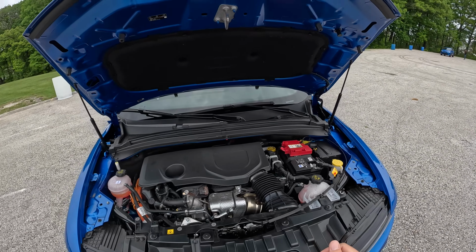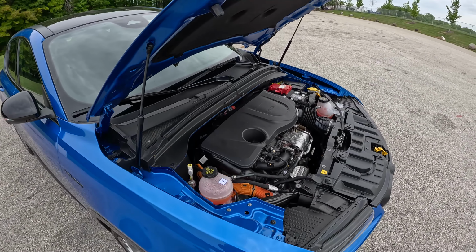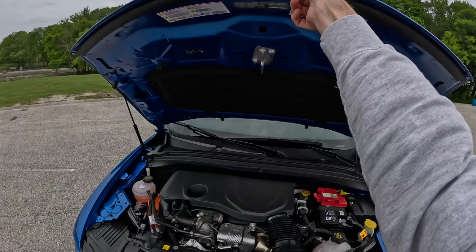On pistons, now that's class, we like that. No hood struts here, and there's your little 1.3-liter engine. Pretty cute, doing its thing. So let's get out there and see how she drives.